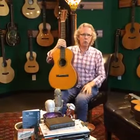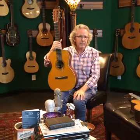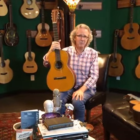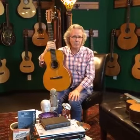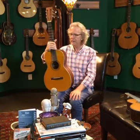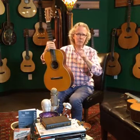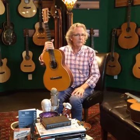Anything below an O, typically, is called a parlor guitar, although nowadays, anything that's kind of below the size of an OM or a triple O is often referred to as a parlor guitar. But the real life parlor guitars are below double O. Enough nerding out for you?